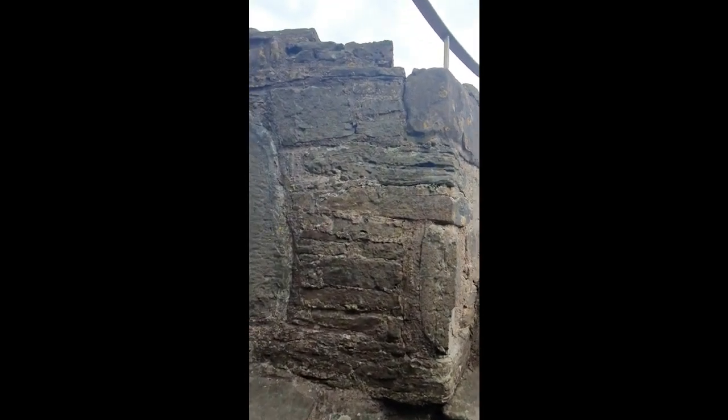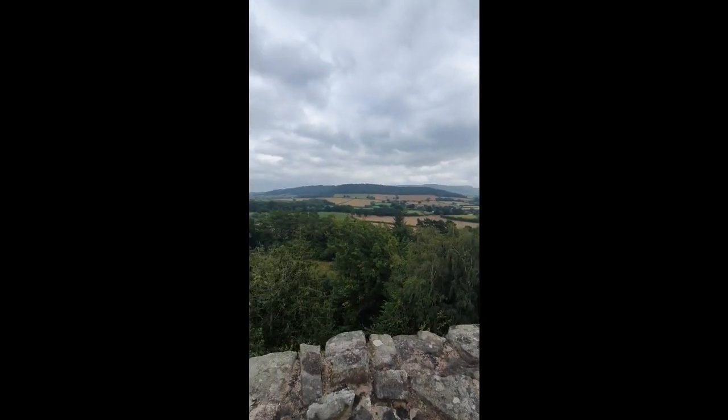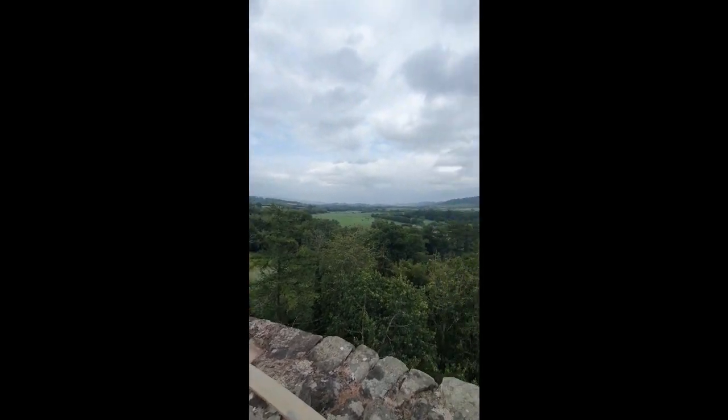View from the window, or what's left of the window. Wow, I'm out of shape. Wow. Oh yeah, it's a gorgeous view. Look at that.